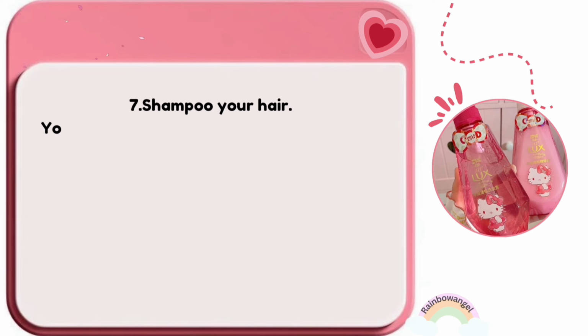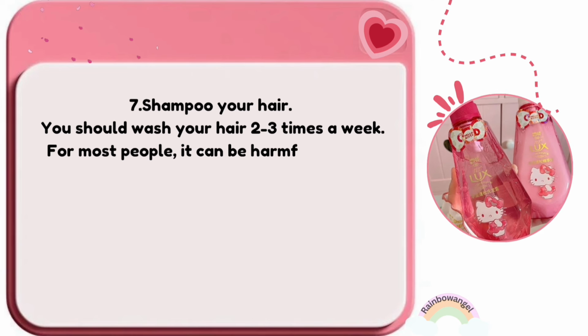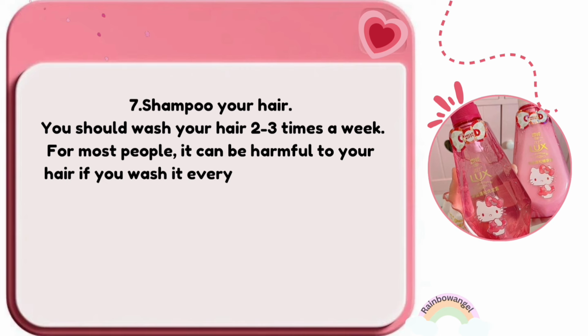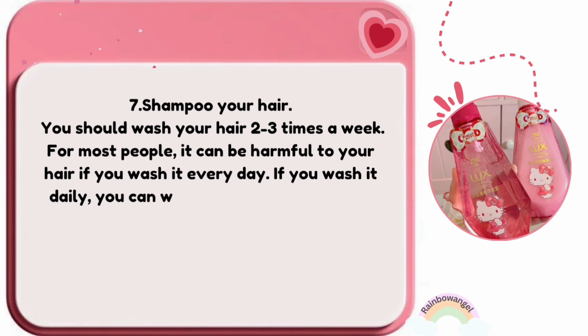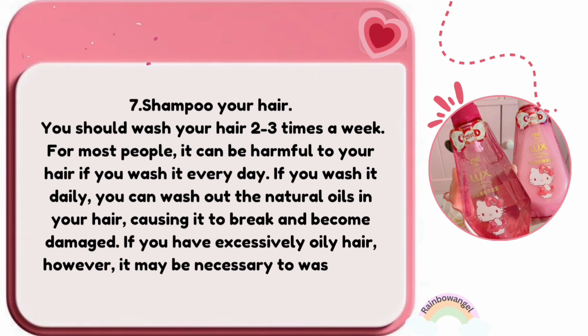7. Shampoo your hair. You should wash your hair 2 to 3 times a week. For most people, it can be harmful to your hair if you wash it every day. If you wash it daily, you can wash out the natural oils in your hair, causing it to break and become damaged. If you have excessively oily hair, however, it may be necessary to wash your hair daily.